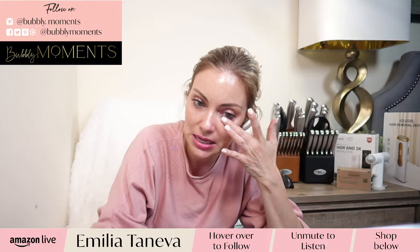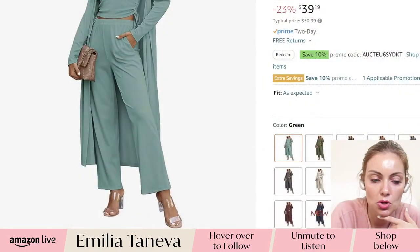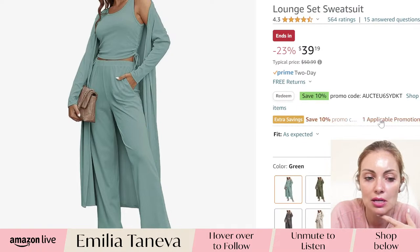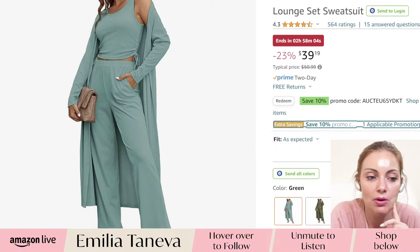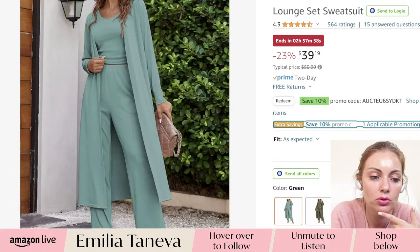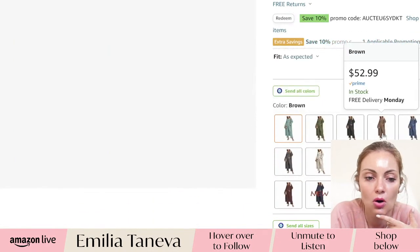So 3-piece, besides the 23% discount, there's also an additional coupon. So they have a 10% coupon under the listing, and also there are some additional applicable promotions. So check those out. This is on a lightning deal, which lasts another 2 hours and 58 minutes. So you can just wear the top with the pants or all three together. Different color options that you can go with.